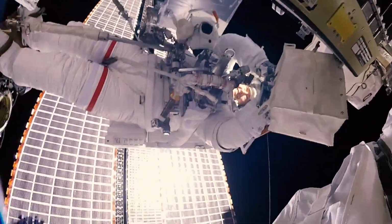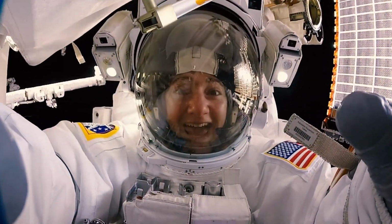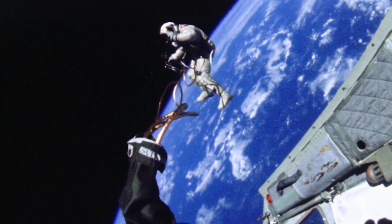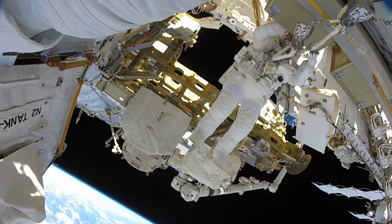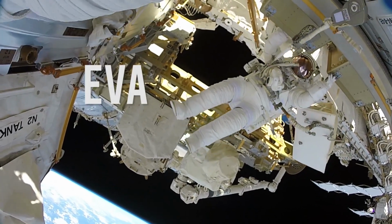In exploration have taken place with a human in a spacesuit. Whether it was a first journey outside the spacecraft or traversing mountainous moonscapes, the spacesuit made it possible. The act of sending a suited human outside the spacecraft is called EVA.